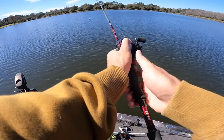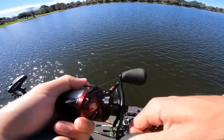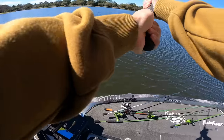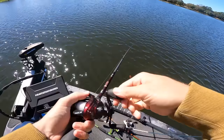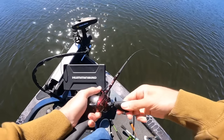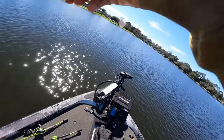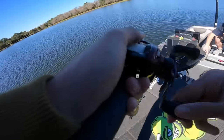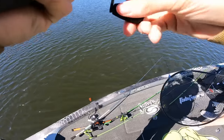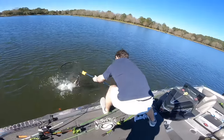I'm trying to fire him up. Once I get him fired up, I think we're going to have a slay sesh. Big one down there, guys. It's like about a 5-6 pounder. Hopefully I can get my bait down there. There's two of them. There he is. Yes, a big one. Yeah, 6 pounder, dude.